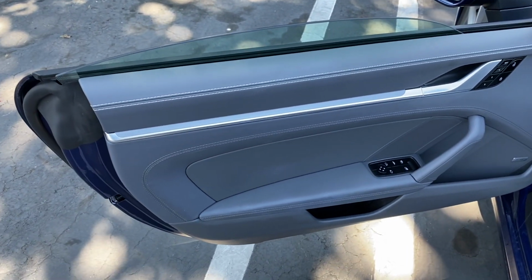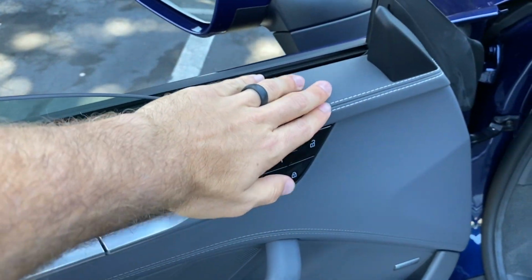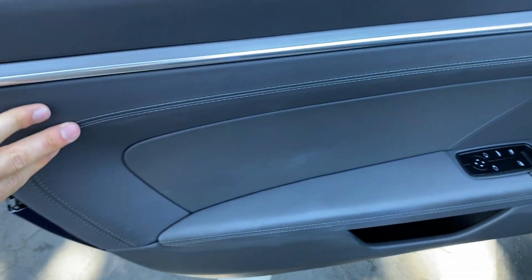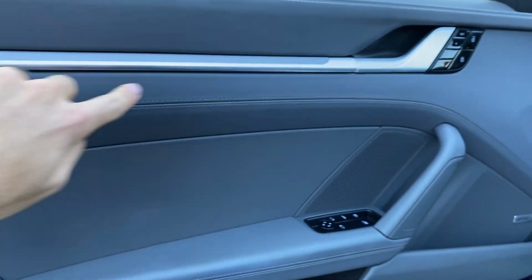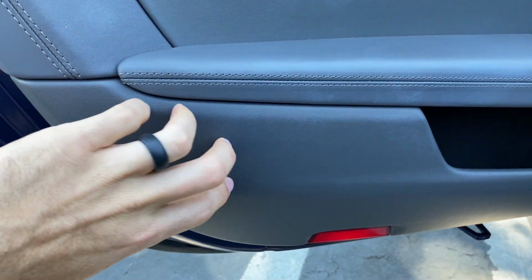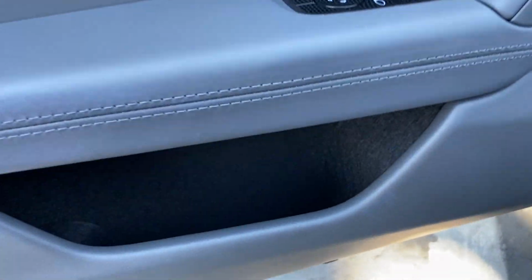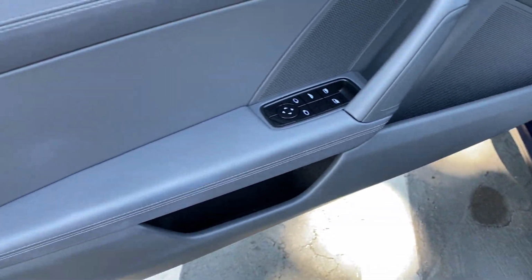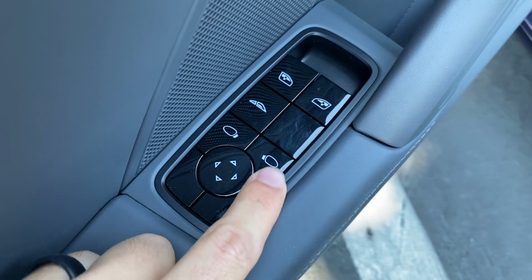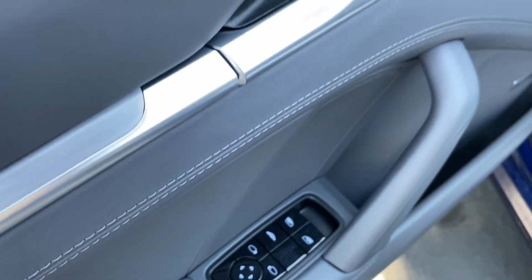Looking at the door panel, we're gonna see that chalk white contrast stitch on top of a leather piece. Nice place to rest your elbow up there or down here with some squishy leather material. That white contrast stitch going around this centerpiece, and then even leather down here past the armrest. That's a nice touch. No hard plastics, with some door pockets there and in there for you to stash keys, wallet, sunglasses.